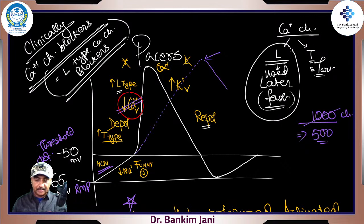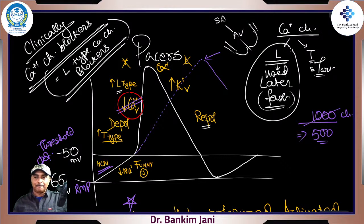You have to understand that these pacers are shooting, the myocytes are following that firing, and that's how you are slowing down. Then there is the SA node, then the AV node, then we have the pacers in the form of the bundle of His and Purkinje fibers. So who is acting where?